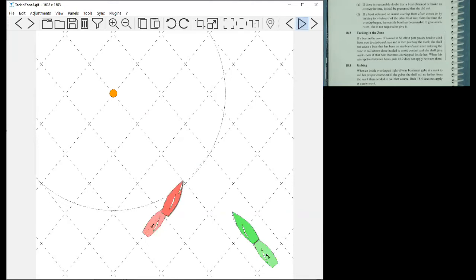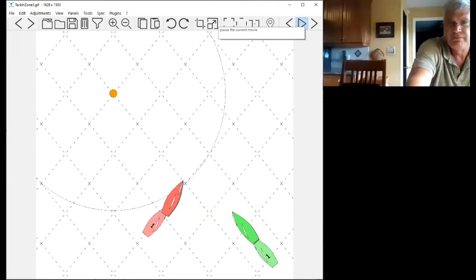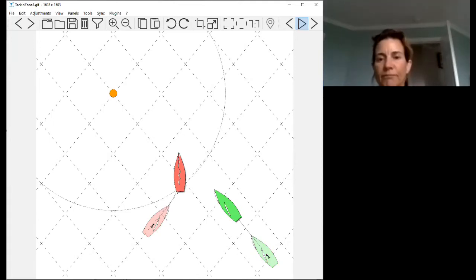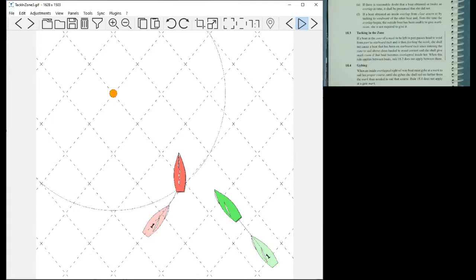At position 1, they are on opposite tacks. Rule 10 applies on opposite tacks. And red has to keep clear of green. Okay? Correct. At this point, red is still on port tack. She's head to wind. She's still on port tack, and green is still on starboard tack. So nothing has changed yet.